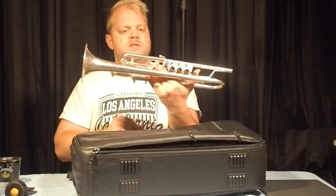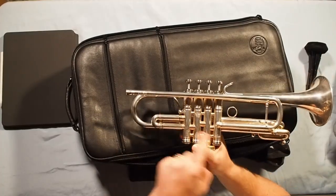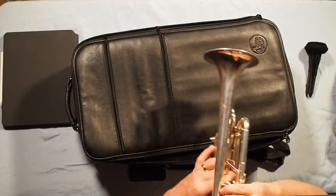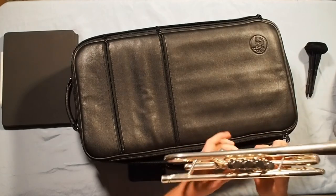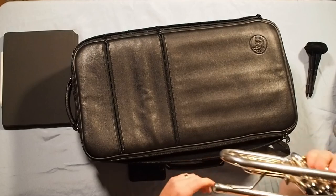My trumpet is the Stomvi Titan, 4-valve, 1, 2, 3, 4, which is really cool. I've been playing this one for a little while, and it's a gorgeous trumpet. I love playing this trumpet. This is my main B-flat trumpet. If I'm playing B-flat trumpet, this is the one I use.